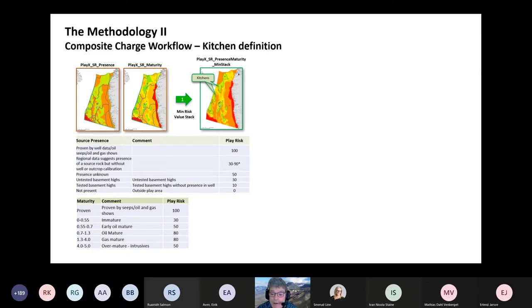First, we start defining possible kitchen areas for the individual source rocks by producing a weakest link, that is a minimum risk value stack of source presence and source maturity, which provides us with kitchen areas. As you see, also for source presence and source maturity, standard risking schemes have been developed. And also note that regional drainage basins overlay for each play derived from the seismic mapping have been constructed.